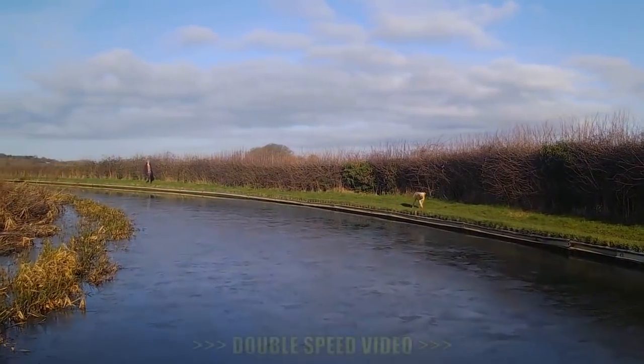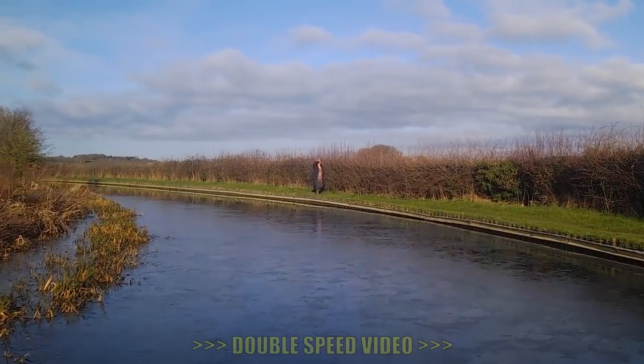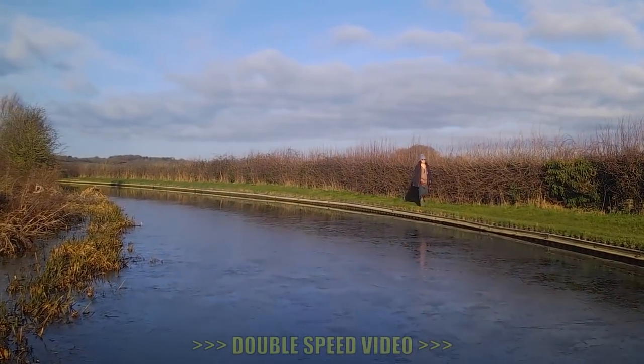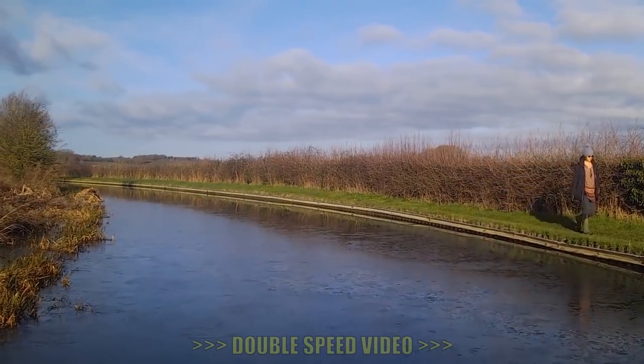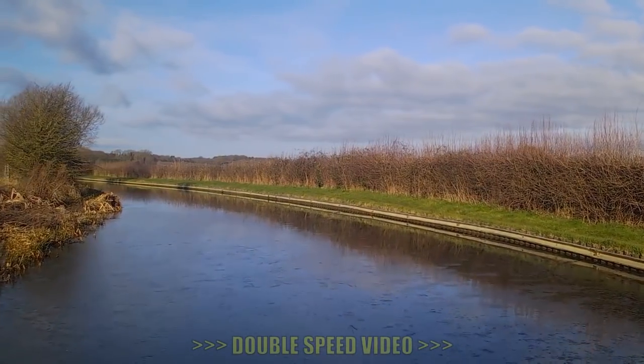That dog wasn't very happy with the sound of the ice breaking. Still, he's alright. Anyway, we're on double speed video now, just to speed things along. It's actually not that much faster. It's still quite slow and smooth.